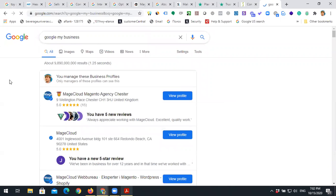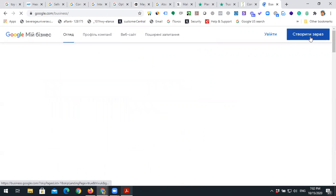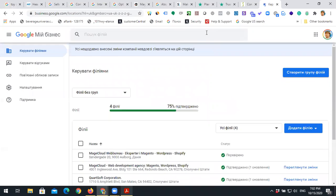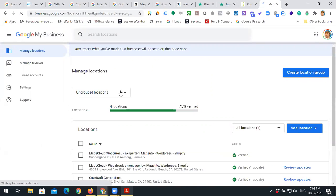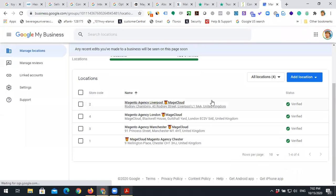But if you have an offline store, you can just register with a Google My Business profile. Let me go ahead and share it with you. With the Google My Business profile, you will be able to jump in and organize everything. Let me switch that to English, so it will be much easier for you guys. You can register the profile and verify the address, which costs you nothing. You just have to wait for the Google code.